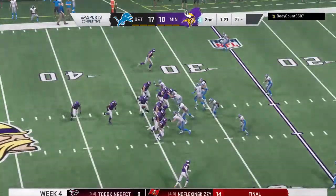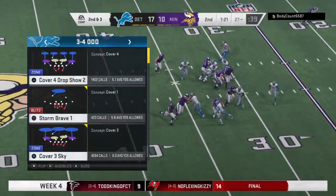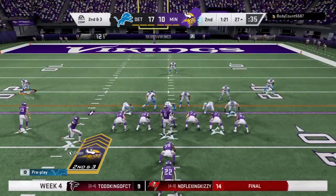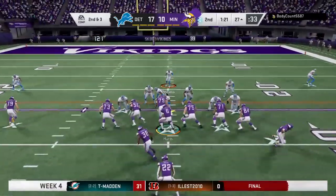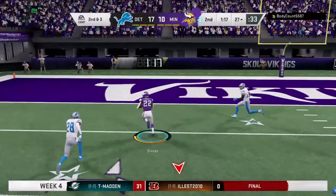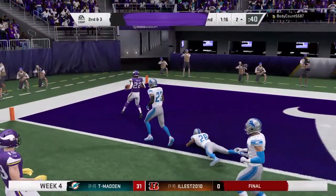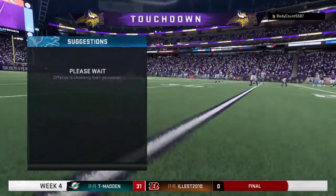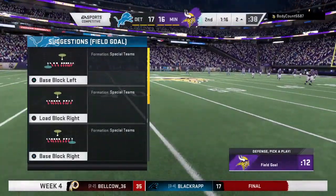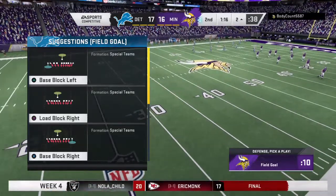A solid run on first down, gain of 7, leaves him with a 2nd and 3. So they'll come up after the gain of 7 on a 2nd and 3. They run with Breida. And an alley to run. And he will score. Touchdown, Vikings. Matt Breida with his 2nd touchdown of the game, 4th of the year.